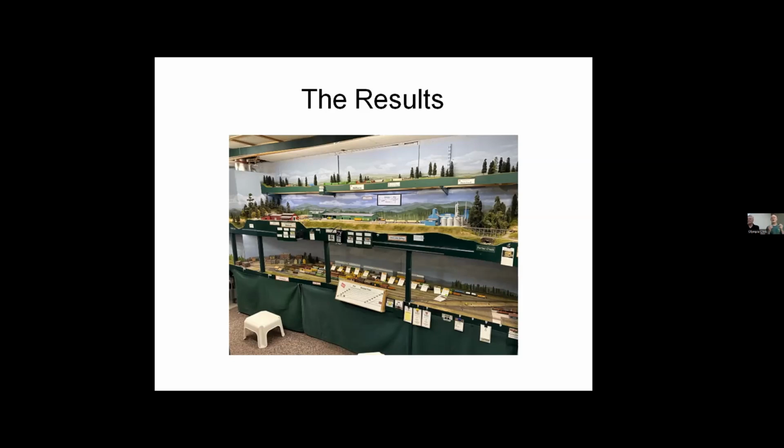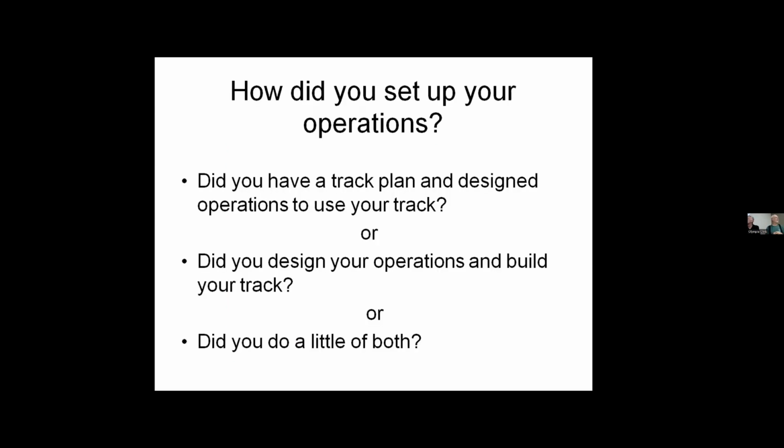So that's okay. Did you want to show the questions? Yeah. These are the same questions we've been asking. I had a closer microphone. Did you have a track plan and design operations to use the track? Did you have a track already laid out and then design your operations around that, or did you design your operations and build your track, or did you do a little of both? Both of you can answer that because I know you have different answers.